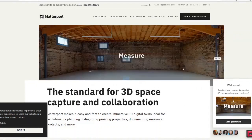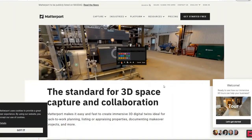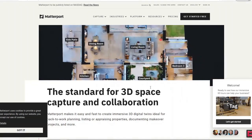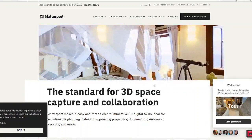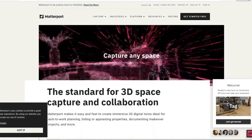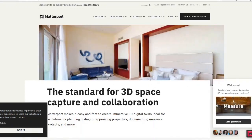So here we are, Matterport.com. I highly recommend checking out the website, and there's so much cool information about this company that it's just immense, and it's just unbelievable how far into technology we're going. And you could see that it can capture any space into a 3D diagram.